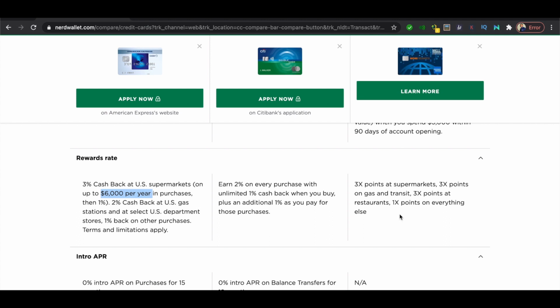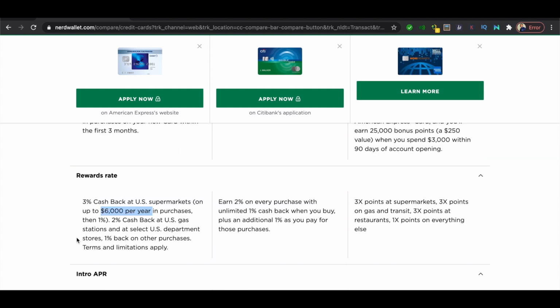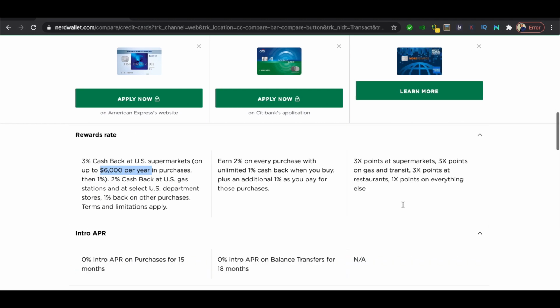Again, pretty good. But with Navy Federal More Rewards, you're getting 3 times on supermarkets, 3 times on gas and transit, and 3 points on restaurants. There is no cap. The Blue Cash Everyday card caps you at $6,000 per year. More Rewards, there is no cap. So again, if you want to ball till you fall at the supermarket or at the gas station or at restaurants, feel free to do so.